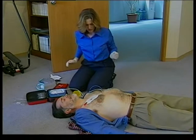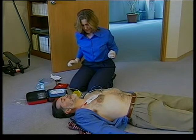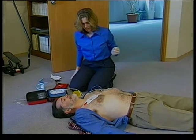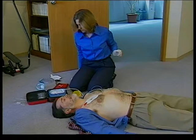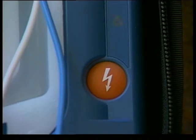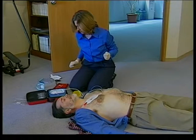As soon as the pads are properly attached, the HeartStart automatically begins analyzing the patient's heart rhythm, or ECG. Rescuers should not touch the patient while the defibrillator is analyzing. The triangular caution light will turn on and start flashing as a reminder. The HeartStart will tell you if a shock is advised. Then, press the shock button.